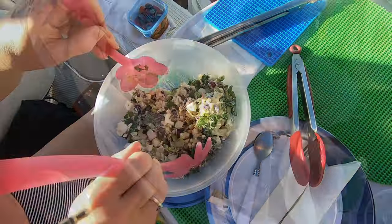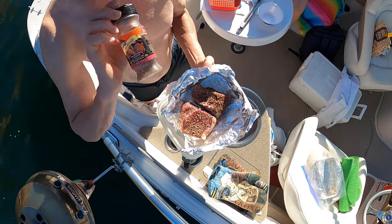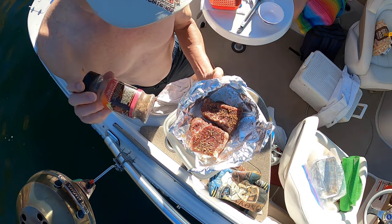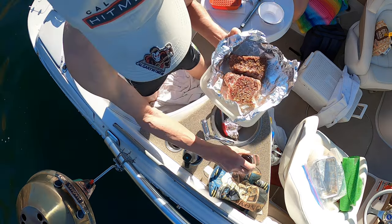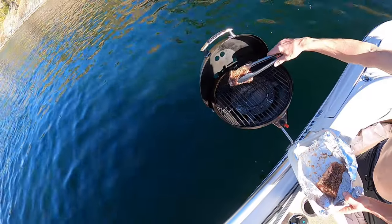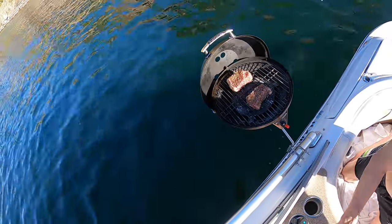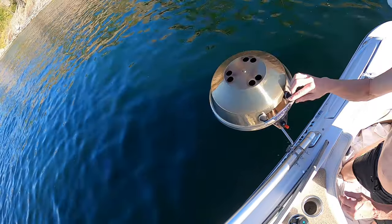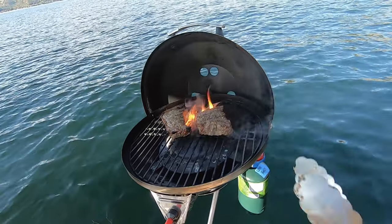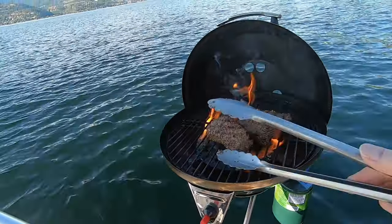That looks so good. Today we have New York strip loins, a little bit of Montreal steak spice. They've been sitting at room temperature, with the steak spice, for about 5 minutes. We're gonna put them on the grill and enjoy this beautiful summer. I can feel the air. Definitely enjoying Labor Day today, as well as a nice steak dinner on the water.